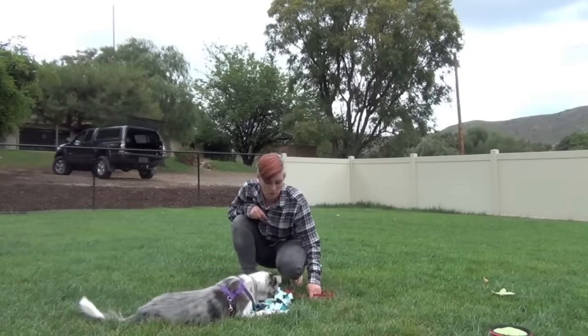Step 1. Toss a treat in the bed. So the first step is throwing a treat into the bed and clicking your puppy for going to eat the treat. As you click, you want to then feed the treats in the bed. So the bed is this huge reinforcement zone. Good job. Then you can give her a release cue like free and click your puppy for coming away from the bed. Ready? Good boy.